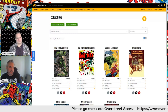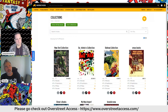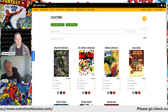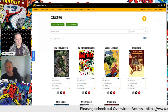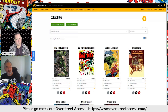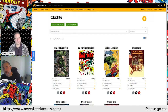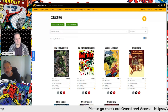The silver tier is for your newer collectors. I think we put a cap of 5,000 issues under management for that, and one collection. This is for collectors that may only have a long box or two or are just getting into things. It allows them to utilize the platform, get the pricing, and have some limited collection management functionality to get them started. And that's $5 a month and $50 a year.